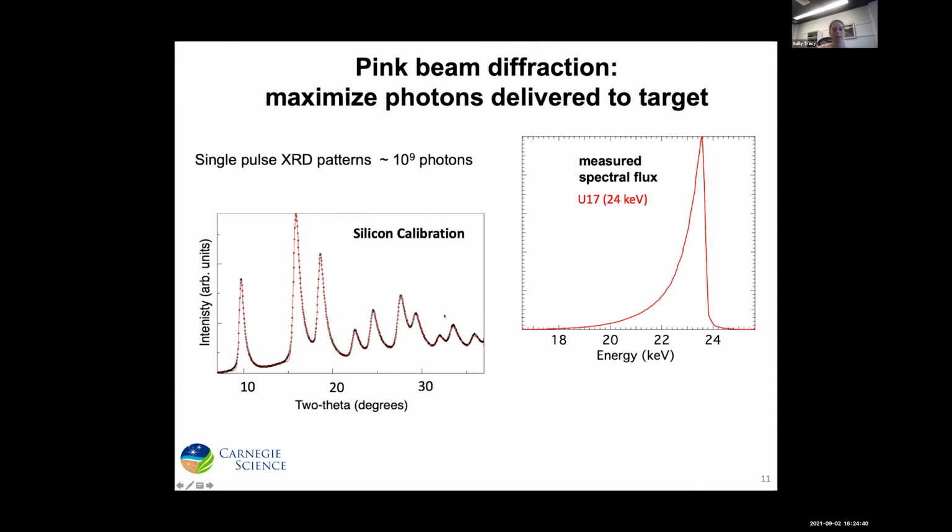From the silicon calibration on the left, you can see that we see asymmetry and broadening in the peaks. And so in order to accurately calibrate and analyze our X-ray data, we have to account for this additional broadening from the source, which at times can be challenging if you're looking at closely spaced diffraction peaks, for example.